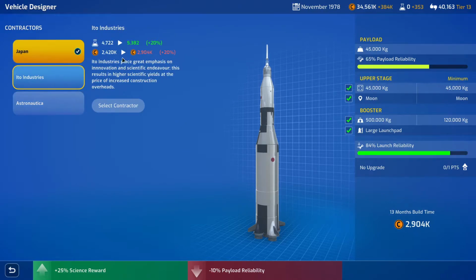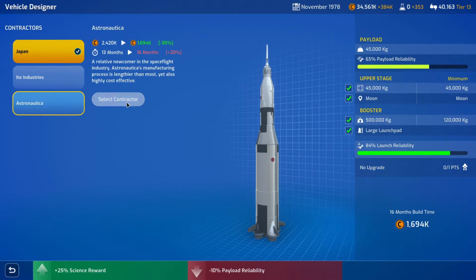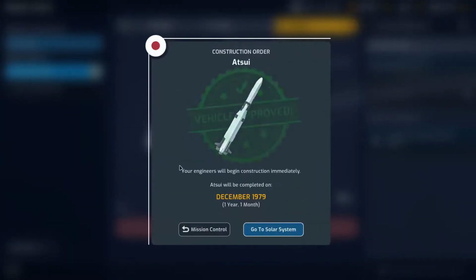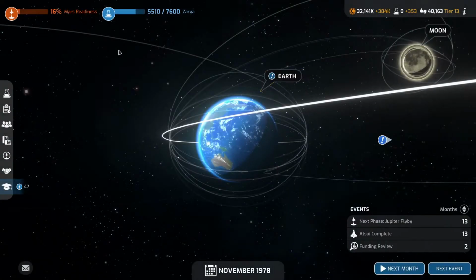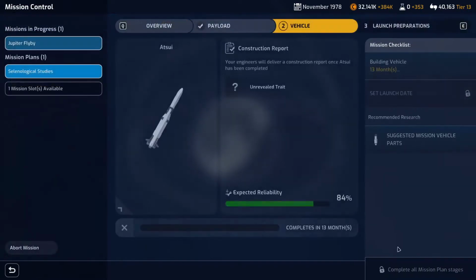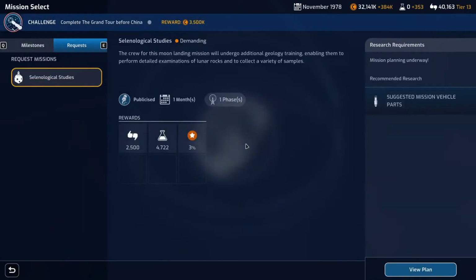But if we go for this company, it'll cost more, but we'll gain a bit more science. But if we go for the... oh hold on, that was an extra 3 months. Yeah, we'll just keep it in-house and get this done. Confirm and build. Right. I'm wanting to do this mission now because I need the... Oh no, sorry, we already are doing that mission.